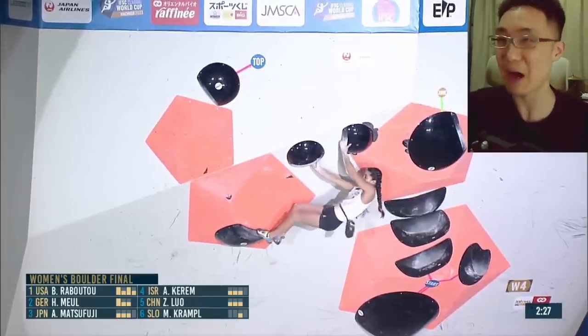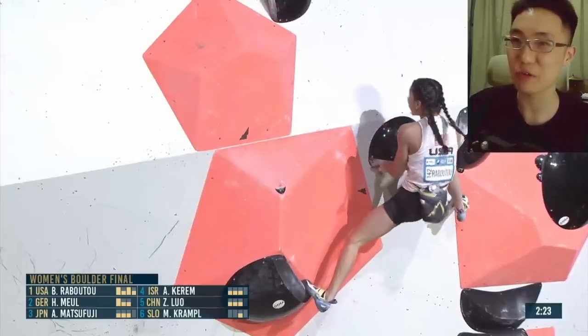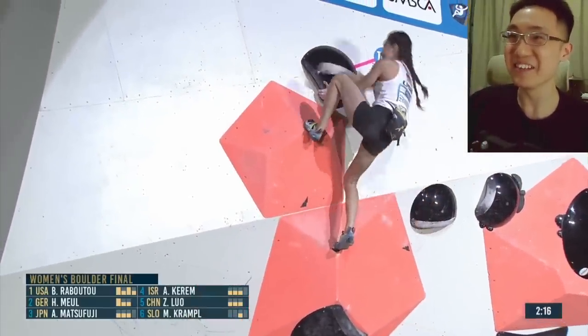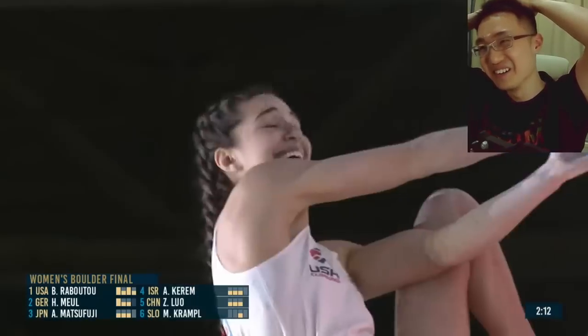This is like the steepest part of the boulder. She's coming for this undercling, matching the undercling. She needs to find opposition with the right foot. Opts to go for the small screw-on on the volume of the right hold. Oh my god, Brooke Raboutou. She is going to match for the top. Oh, she wins the gold!